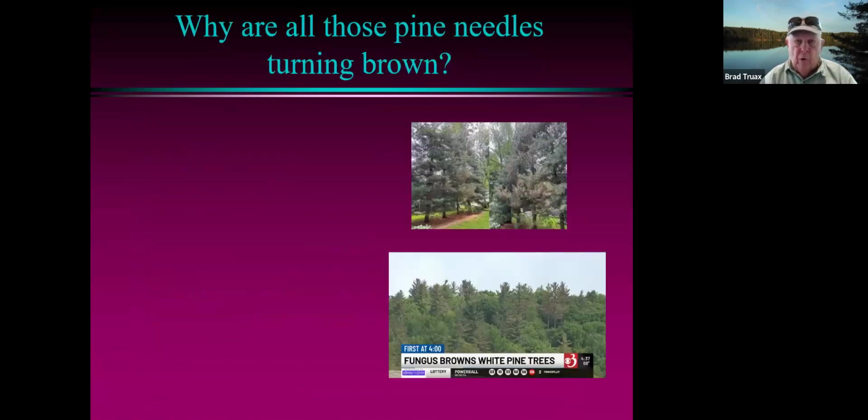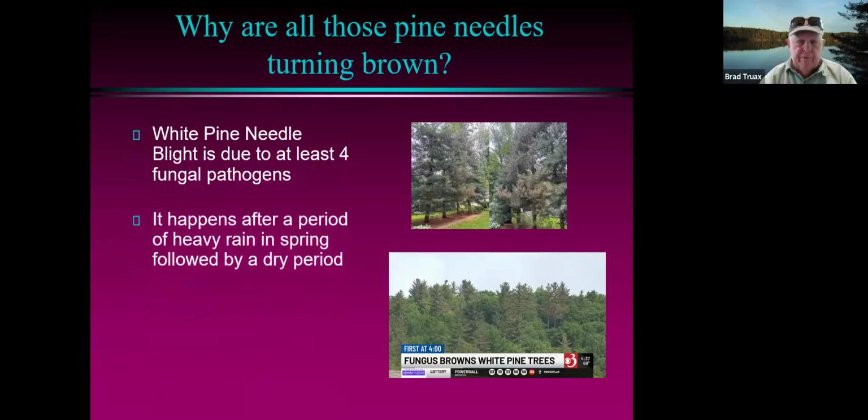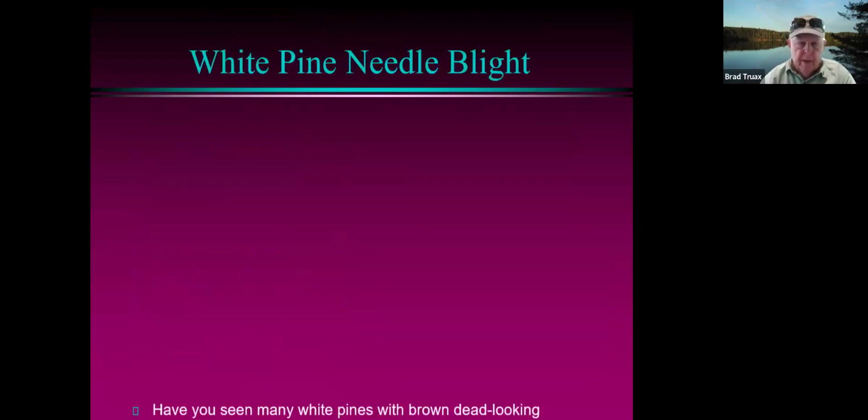Now, many of you have also noticed that some of the pine needles have been turning brown. That's probably due to white pine needle blight. That's due to at least 4 fungal pathogens. And it happens after a period of heavy rain in the spring, followed by a dry period. But it's not this year's rain that caused it, it's last year's rain. So once again, I suspect this year, because we've had very heavy rain in the spring, we could be in for another bout of white pine blight in 2026.